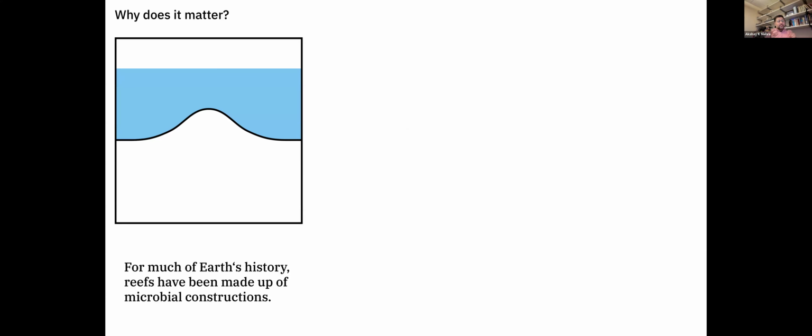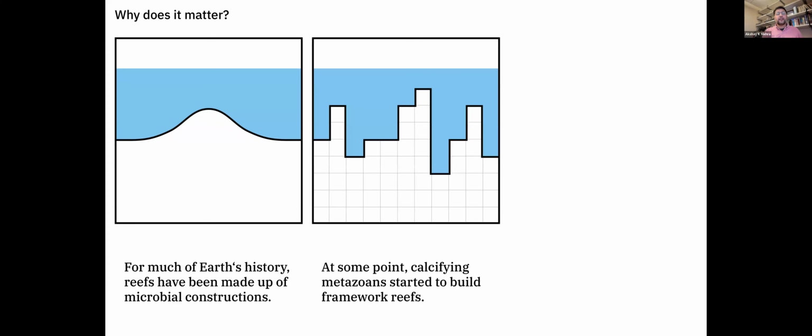For that, I'm just going to introduce this really basic concept that for most of Earth's history, reefs are the domain of microbes. So microbes are building amazing constructions in these reefs, but those microbes are producing constructions that are morphologically distinct from reefs that are built by calcifying metazoans, what we would call framework reefs. So these calcifying metazoans are producing reefs that have high topographic relief.